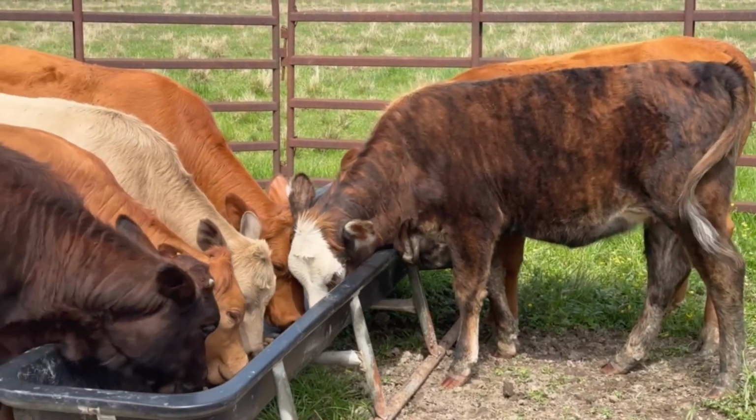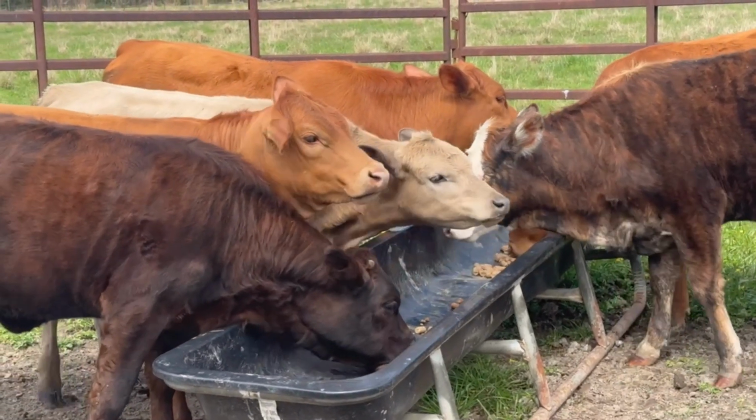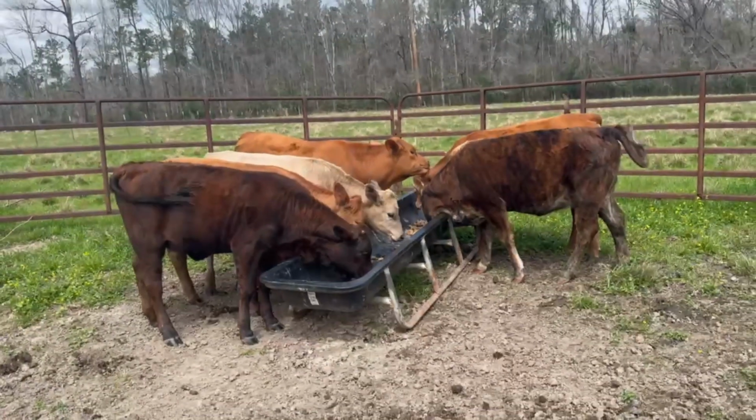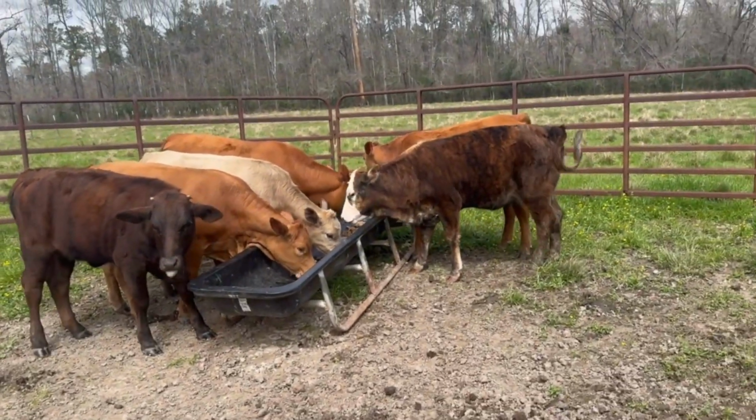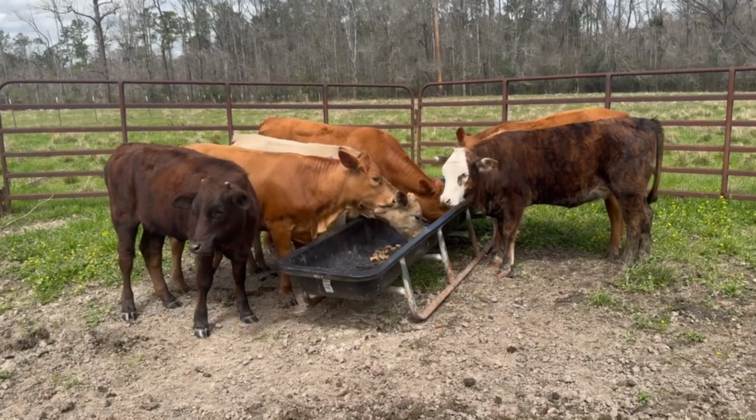Looks nice. This mouse-colored calf pinned between the 2 red ones, she's probably the worst one here. My least favorite. We're still deciding if we're going to keep her or what we're going to do with her, but she's not hurting anything right now.